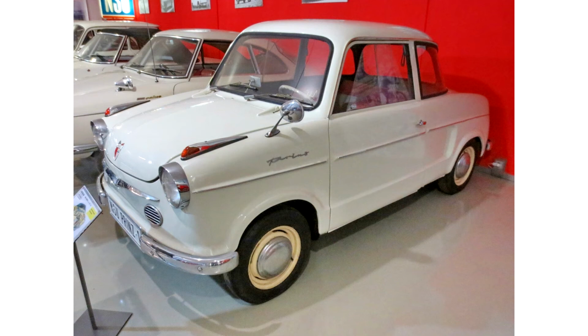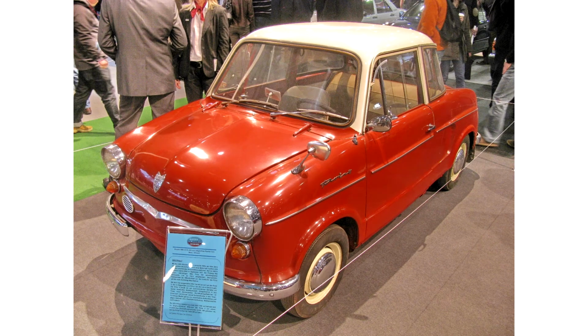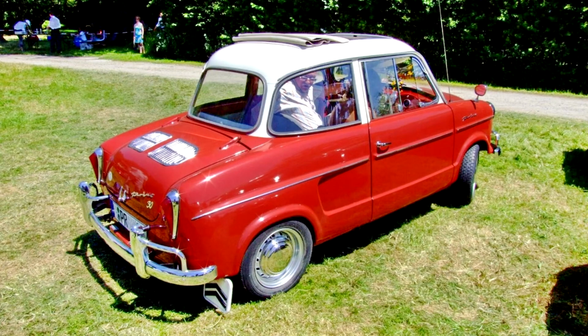NSU Prinz 2, 3 1960–62. The first post-war NSU car, the Prinz I, was launched at the Frankfurt Motor Show in September 1957, accompanied by the advertising slogan "Fahr Prinz und du bist König," "Drive a Prince and you're a king." After a pilot run of 150 pre-production cars, volume production began in March 1958.